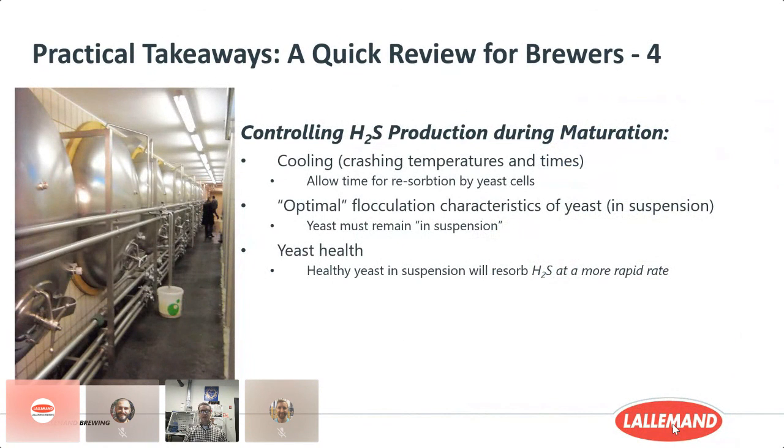So if we move on to the maturation stage, obviously the vast majority of our H2S production occurs during fermentation. And most of that H2S is removed or eliminated, what we'll refer to as scrubbed out during the fermentation phase, naturally by CO2 evolution throughout the process. One of the things that can influence that removal of H2S, because it's a very volatile compound moving out into the headspace during the later phases of fermentation, is a lack of sufficient headspace or volume above the liquid level within that fermentation vessel. And that can impede this volatilization of the hydrogen sulfide.